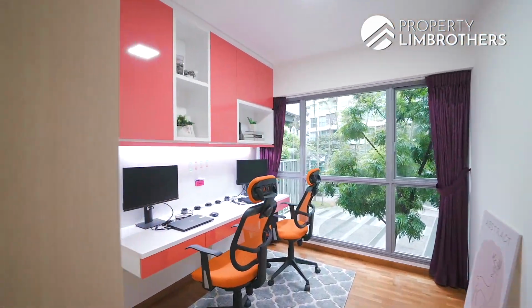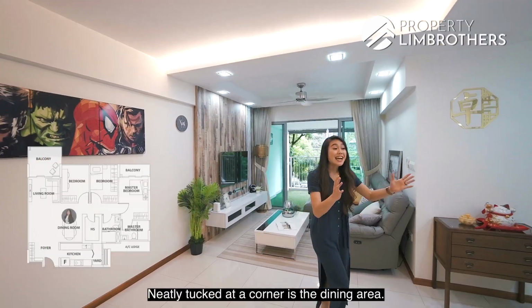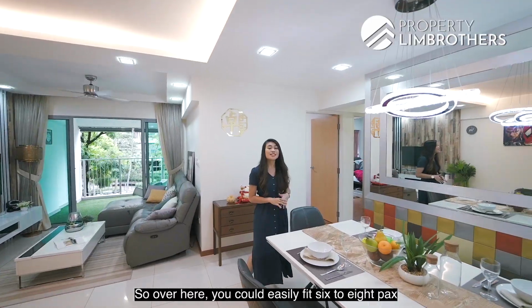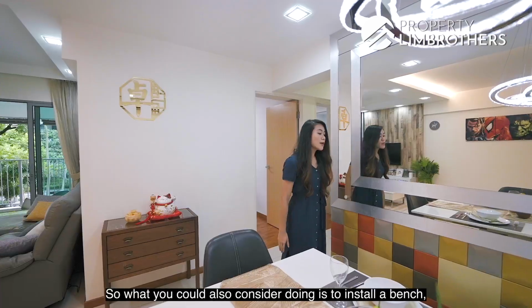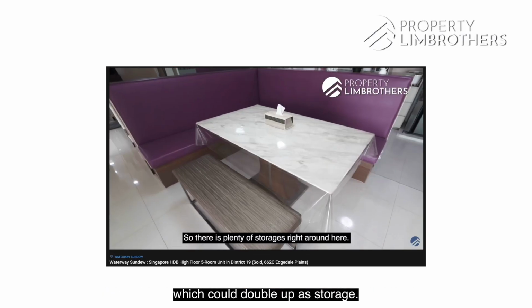Neatly tucked at the corner is the dining area. So over here, you could easily fit 6 to 8 pax. And look at this mirror. It accentuates the living and dining area. So what you could also consider doing is installing a bench which could double up as storage.